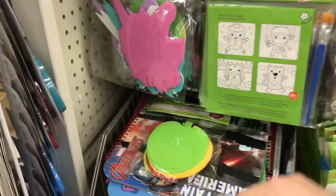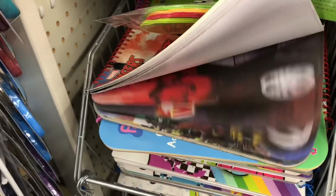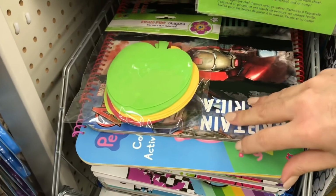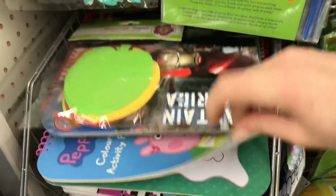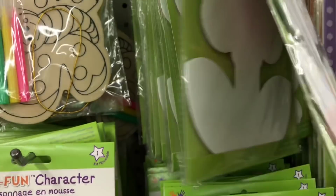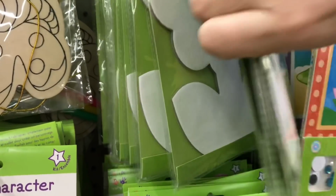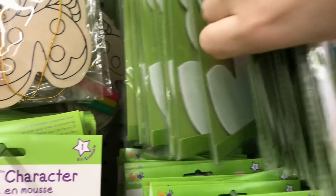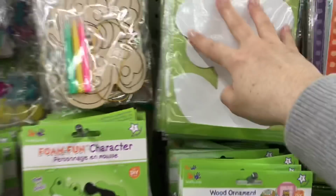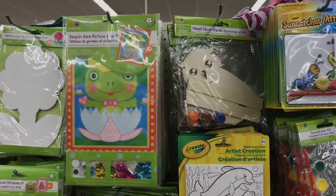They have a ton of placemat booklets. These are activity placemats, I think activity pads or something like that for kids, and they have quite the variety. This is giving me an idea. I keep looking for a bunny thinking that puppy is a bunny, but I'll have to come up with something for a bunny.